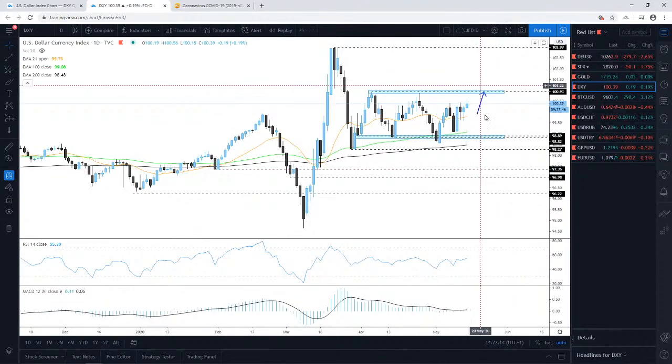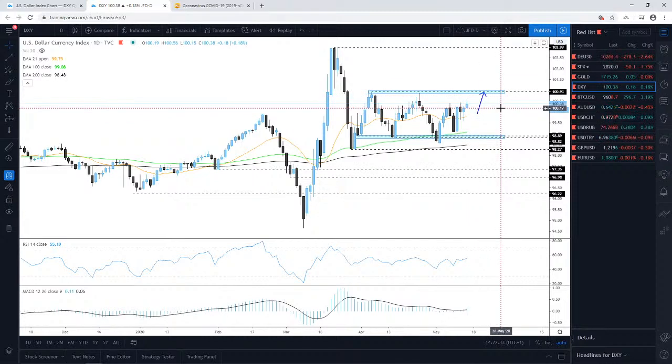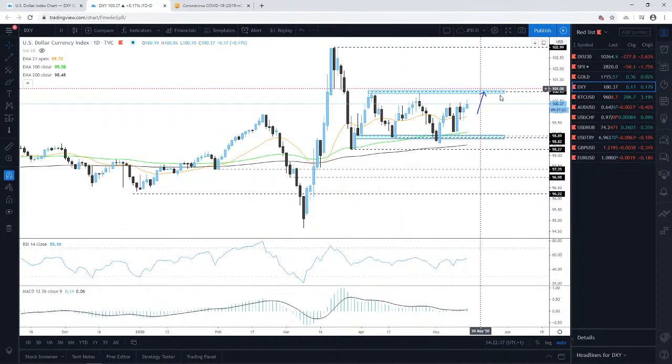DXY, so this one continues to push higher, and recently I spoke about DXY and I was telling you guys to keep a close eye on the 21-day EMA. So basically on Monday we had a nice pop here above this 21-day EMA, and what I was saying is that if this 21-day EMA continues to provide support, we could see a nice push higher, where we will aim for the upper side of the range here, which is roughly around the 100.93 level.